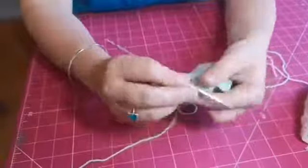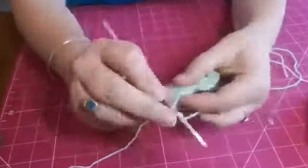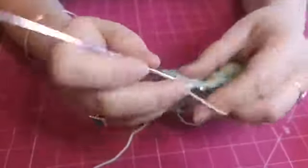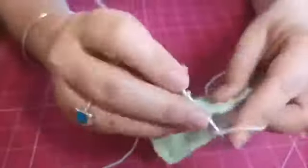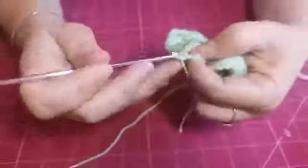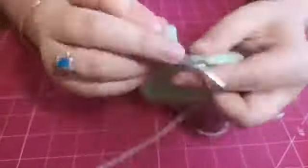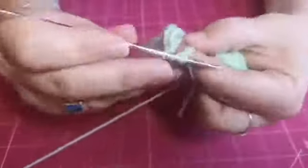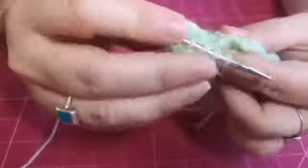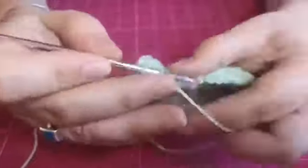Double trebles into here. So 1. Because there's 3 corners in a triangle in there. There's not 4. I was thinking I can't get another corner in there. I'm not doing squares. I'm doing triangles. And then chain 3. 1, 2, 3, and then we're going to go up into that same stitch there. Okay, like that. 1, 2. I know this is lots of watching me do the same stitches, but I need to do the whole thing to get round to show you guys how to go to the next step. Okay, here we go, like that.